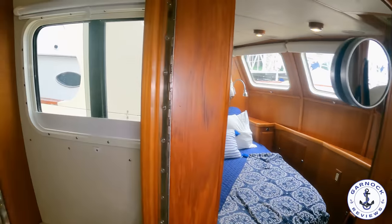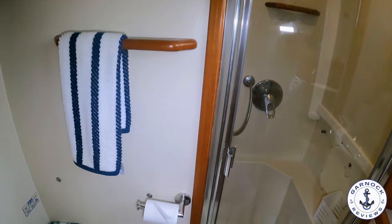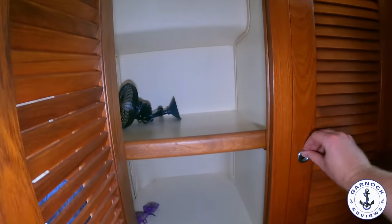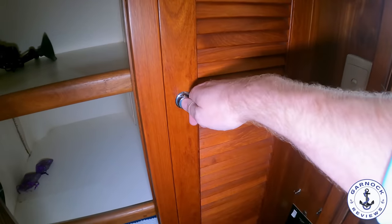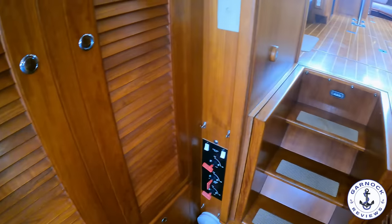And this stateroom is en suite, but unlike the forward head, this one does have a separate toilet and shower compartment. I should point out there's 190 gallons of fresh water, there's a 39 gallon holding tank. There's also 320 gallons of fuel on board. There's a ton of storage in here, so it could ideally be used for extended cruising. But if you lift these steps, this is an easy access entryway into the engine room.